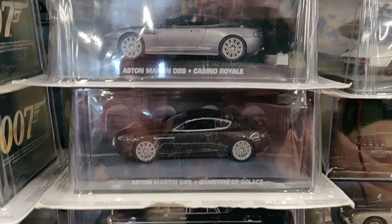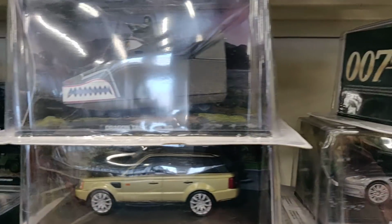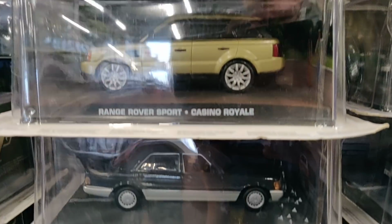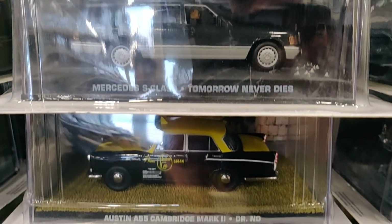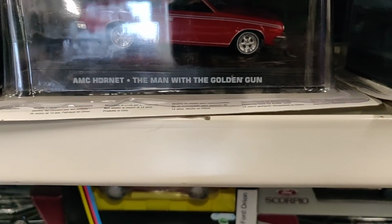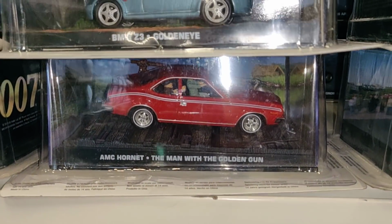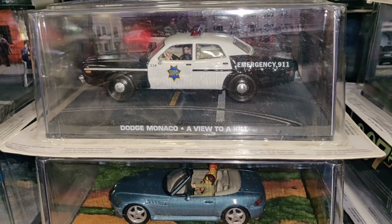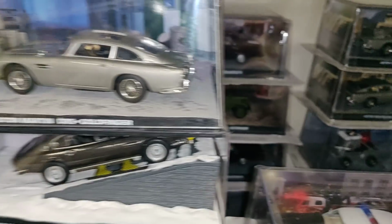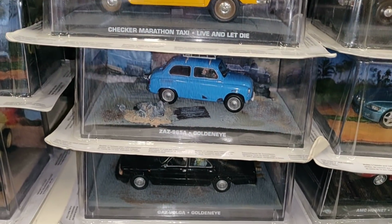We can do it. Quantum of Solace, Casino Royale, and I also believe they had the one from the new movie, Die Another Day. And I am looking for the BMW from Tomorrow Never Dies. But let's see if we can also find the one from Die Another Day. Okay, A View to a Kill. Oh, I must watch these movies again. A James Bond movie marathon.